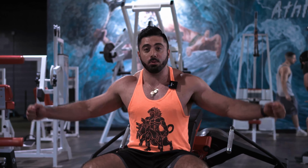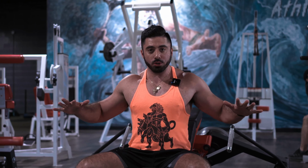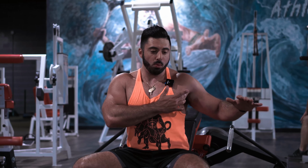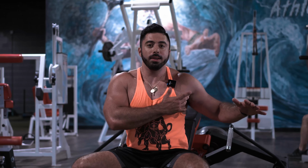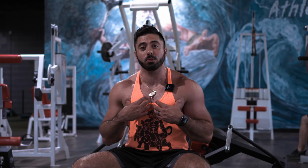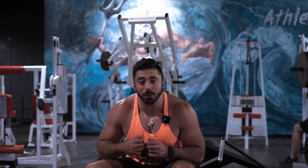We also don't want our arms super wide. I always keep my arms nice and close, feel the stretch in the chest. I don't really care how wide I go, but more of getting the range of motion. Stretch the chest out as you come across, really push out, really feel the squeeze on the inner part of your chest, stretch it out on the width, okay? All right, first set, let's see what we got.